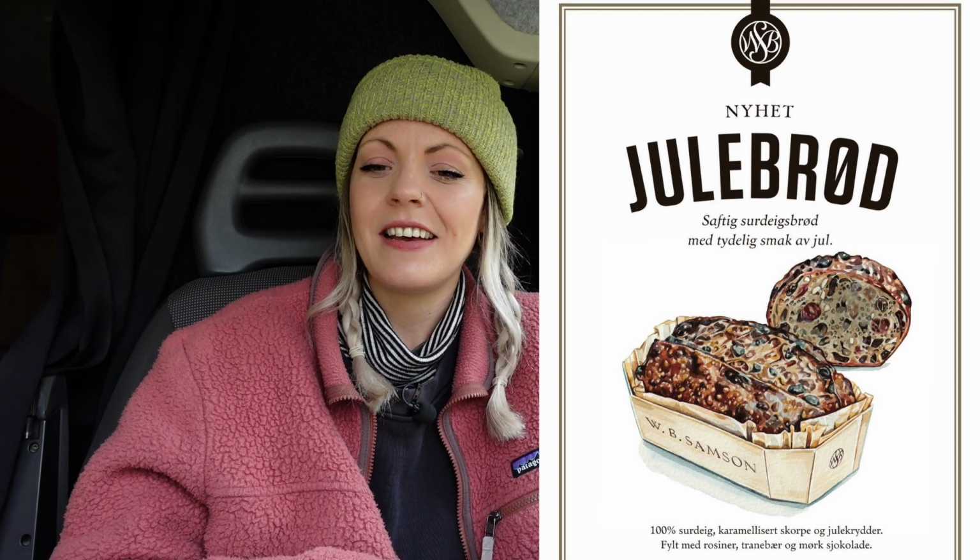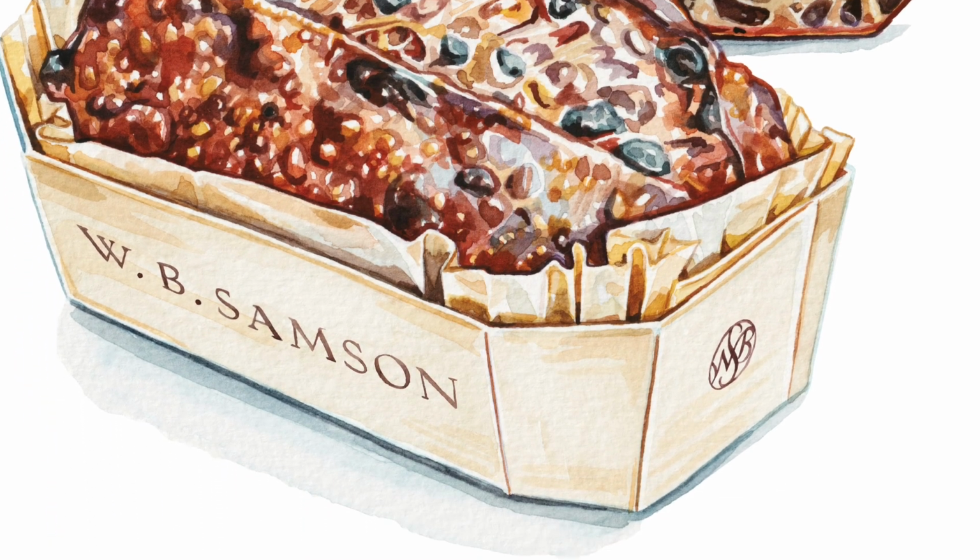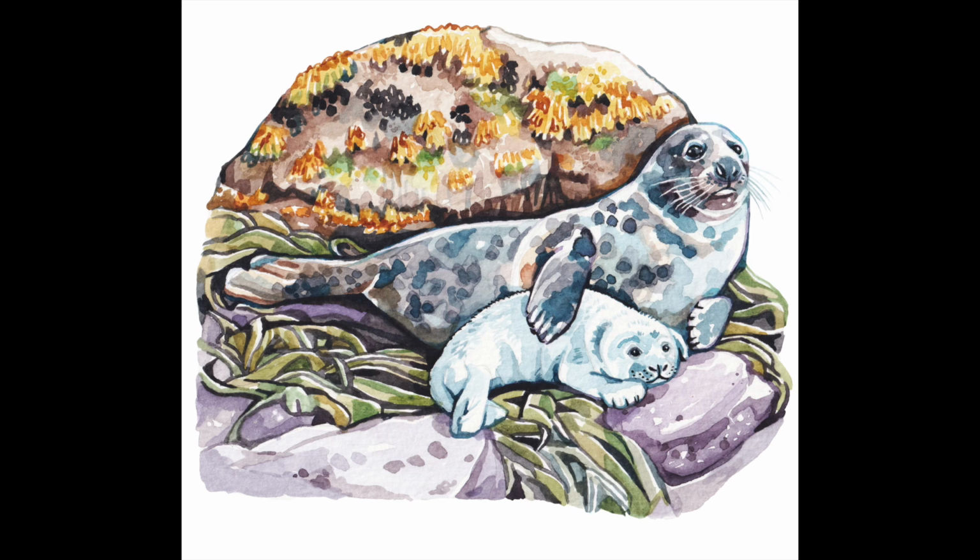November, we were in Cornwall, and I painted some seeded bread for BBC Wildlife. No, I didn't. I painted some seeded bread for WB Sampson, the Norwegian bakery. I painted a grey seal, mum and baby for BBC Wildlife magazine.